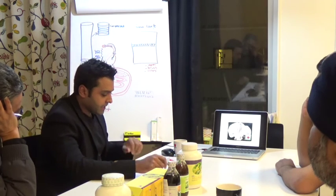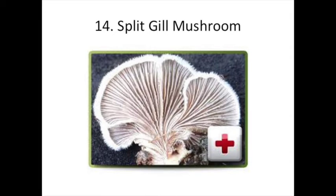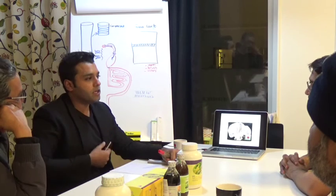So remember this. Split gill mushroom is also inside Myco Veggie, very commonly used to cook dishes. We can buy it in supermarkets. It also has a very good effect on your peristalsis. We were talking about peristalsis. It's the rhythm of food digestion, and it's very, very important. Like the movement of the heart, peristalsis should be in good condition, because if it stops, your heart will stop, and this will stop.